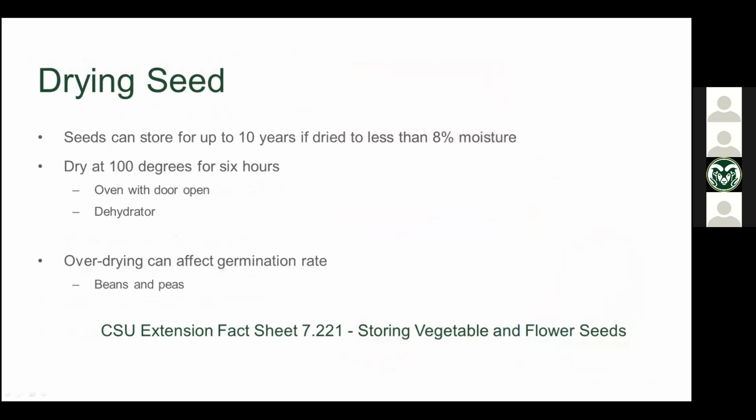So, drying seeds. We talked about when you want to harvest wet seeds, when you want to harvest dry seeds, and the differences in processing them. But here is where their paths remerge. You're going to need to dry any seeds regardless of the journey they've been on. This is one of the questions that came up. Seeds can store for up to 10 years if dried to less than 8% moisture. This is a general statement, and it's going to depend on the plant. We're referring generally here to flower and vegetable seeds for the most part with those numbers.